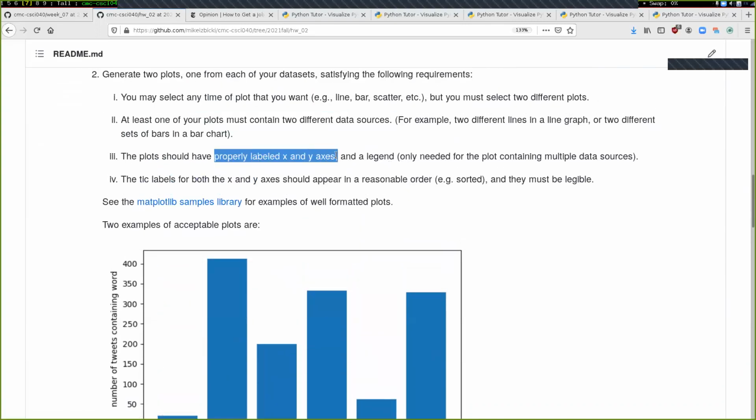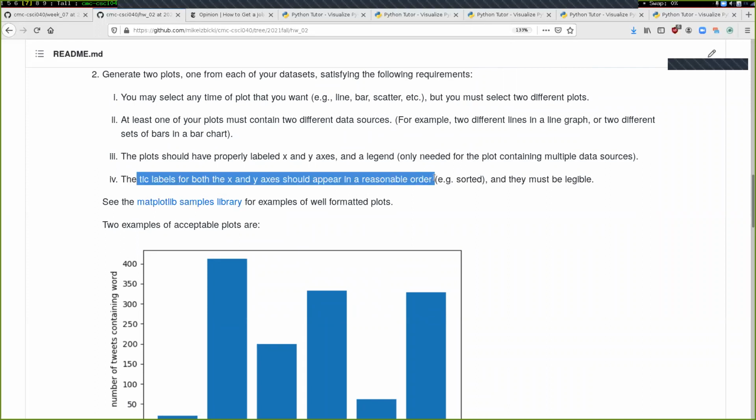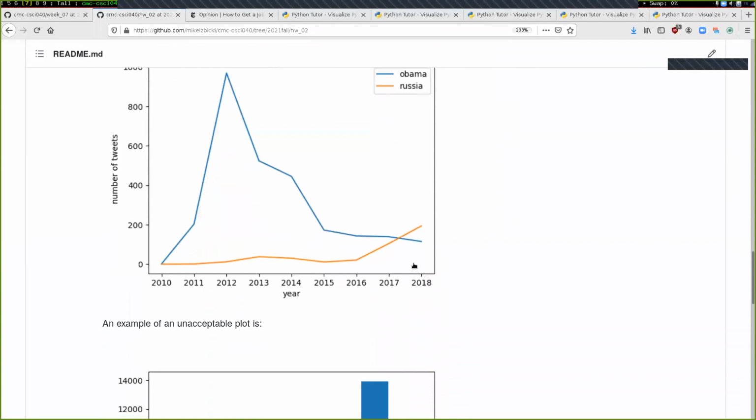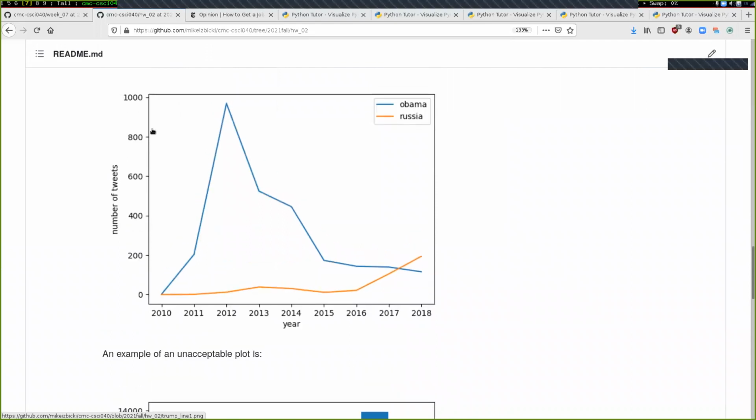So again, properly labeled X and Y axis and a legend for your plot that has multiple data sources. And then the tick labels must be somehow in a reasonable order. So what is defined as reasonable is, again, going to be something that's subjective. But down here, with these numbers, if the numbers were not in numerical order, that would not be reasonable. If on your y-axis, these numbers were not in numerical order, that would not be reasonable. Any questions about the big picture, what the plots should look like?